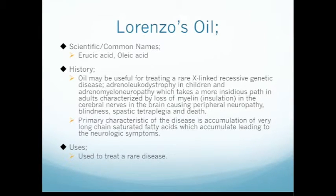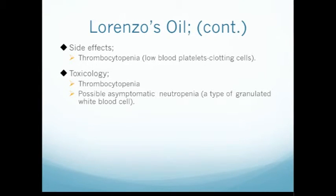The primary characteristic of the disease is accumulation of very long-chain saturated fatty acids, leading to the neurologic symptoms. So this is used to treat a very rare disease. Side effects, thrombocytopenia with low blood platelets, which are the clotting cells. Toxicology, thrombocytopenia, low platelet count, and also possibly an asymptomatic neutropenia, a low white blood cell count.